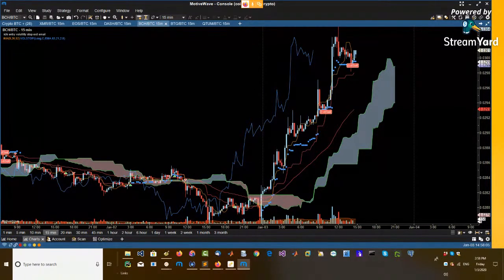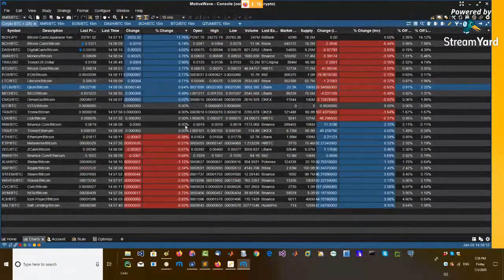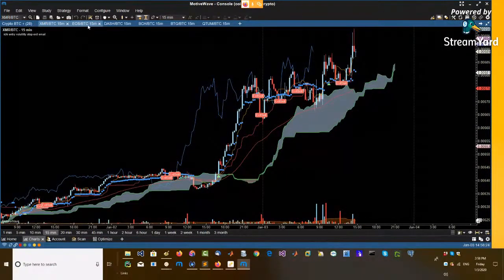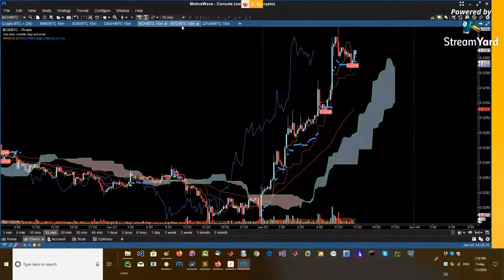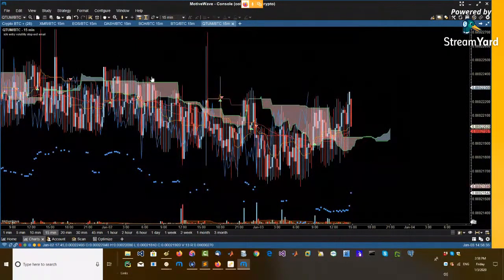Anybody else? For those just joining us, what I've gone over is these pairs right here. The market is looking really, really weak, but we got some pairs here. I could also add in Tron, why not? But I'll show you what we do here. We got XMR BTC, EOS BTC, Dash BTC, BCH BTC, BTG BTC, and Qtum BTC. I talked about this one already.